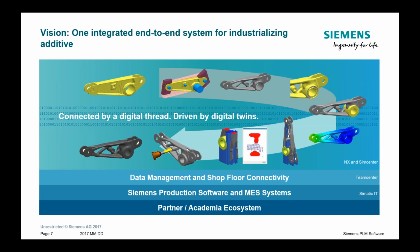Our goal here is that all of this can be done inside of a single end-to-end system, because we feel like if additive is ever going to move from just a simple prototyping tool into an actual industrial manufacturing tool, you need this uninterrupted data thread from beginning to end for lots of different reasons: for traceability, for error purposes, for quality. So our goal is to build our system so that it includes all of these things that we think our customers need, and of course connecting all that together with data management, shop floor connectivity, and some MOM and MES systems as well.